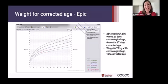For those of you who have EPIC, you'll see that in the upper right-hand corner, where it says WHO Girls, this is where you can choose what growth chart to list. And the magnifying glass you can click on, that'll give you a variety of options. You can also unclick the Apply Patient filter, and that will give you more options if you don't see the growth chart that you want. And then you can also click to show the adjusted or corrected age as well. And this growth chart is of a 25 plus 3 weeker. You can see that her growth is at the 3rd percentile, but when you adjust or correct back, it's in the 18th percentile.